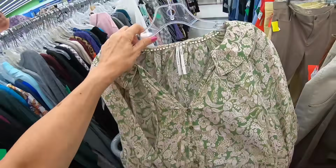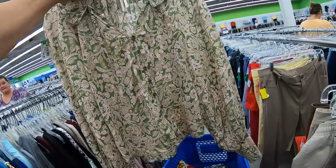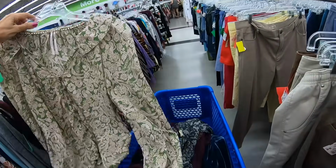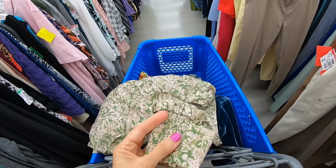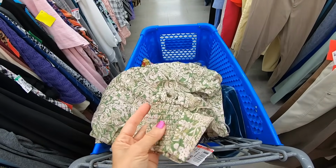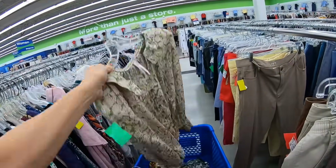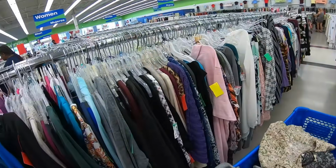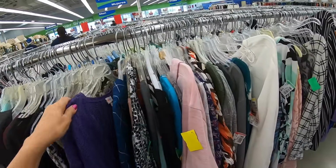Okay, so this is $7. Again, they're recognizing that it's a good brand, but look at the style. I think this sleeve is called a poet sleeve. And again, I've been talking about the elastic smocking, and this has it on the cuff. Wish this was a medium. I would keep it, but I'm keeping it to resell. All right. Still looking for red tag.